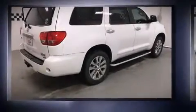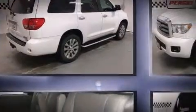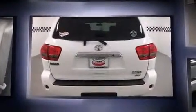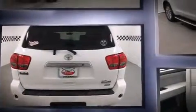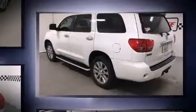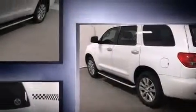Treat yourself to a test drive in the 2012 Toyota Sequoia. Under the hood, you'll find an 8-cylinder engine with more than 350 horsepower. And for added security, dynamic stability control supplements the drivetrain. Four-wheel drive allows you to go places you've only imagined.